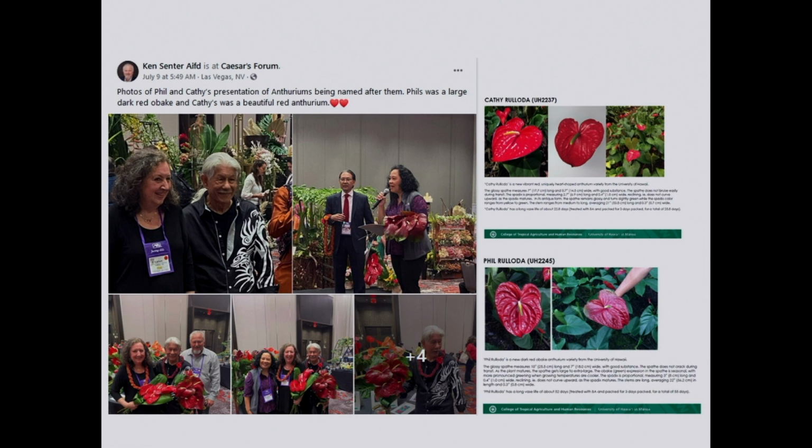So there was a partner showcase where industry would showcase their products, and we were fortunate enough to get 5 minutes of fame to announce our new varieties, UH-2237 and UH-2245. So UH-2237 is Kathy Ruloda, and UH-2245 is Phil Ruloda. For the younger ones, you may not be familiar that Phil Ruloda appeared in a 2004 promotional video CD that was distributed by HTFC. So he has used the Hawaii product and promoted the use of the Hawaii-grown floriculture products over the years. So it was befitting that we name varieties after him. After all, he has contributed tremendously to the growth of our industry.